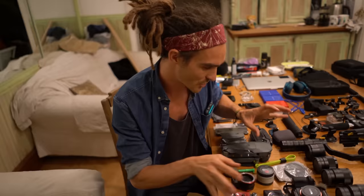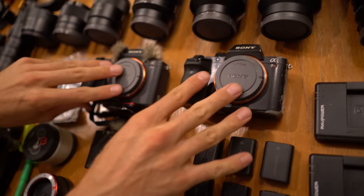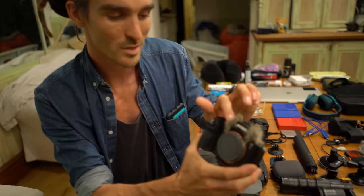Most important thing for the trip is the cameras. I have an A7 R2 and an A7 S2, and these are the cameras which I always travel with. And I've also got these little micro muff, fluffy, dead cats. So this is for the audio. People always ask me, what are these little fluffy things? It's for the audio, so you don't get wind noise.